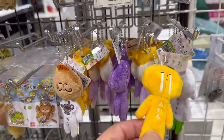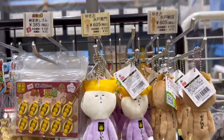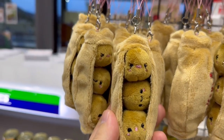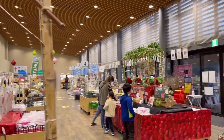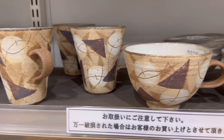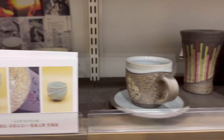Mikan. Ah, Mikan is like orange. Kind of cute. Natto beans, or chick. It's a chick. Natto. There's another restaurant. Natto. Cute. These don't look like well.